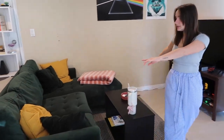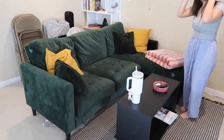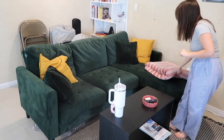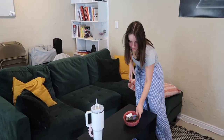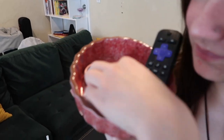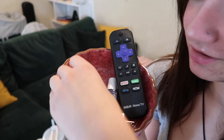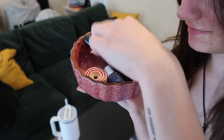And then we've got our lovely couch. It is green. We got it from my boyfriend's sister, Madison. So that's kind of what's happening here. We've got a little dish right here. I'm gonna tour the dish. It's a nail polish, a fidget toy, this thing, a tack. This dish is from my grandma.